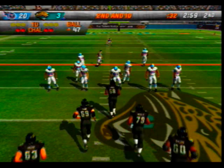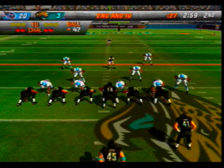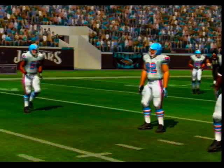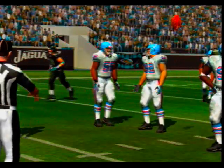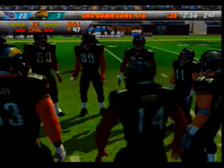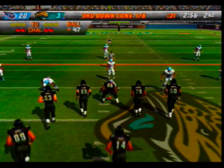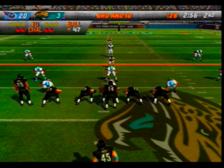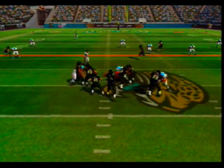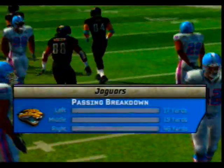Second and 10. Ball on the 47-yard line. The Titans come out in a 4-3. Throws on the run. He couldn't find a receiver, so he threw it where no one could get it. To convert on this third down, they have to get it to the 37. Now cross that middle. Only one man back. With the pass, and he hits his target. Ferguson doesn't get enough to convert, and that brings up fourth down.